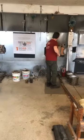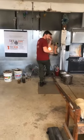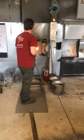Do you have to keep the wood piece warm also? I'm not sure what wood piece we're talking about.